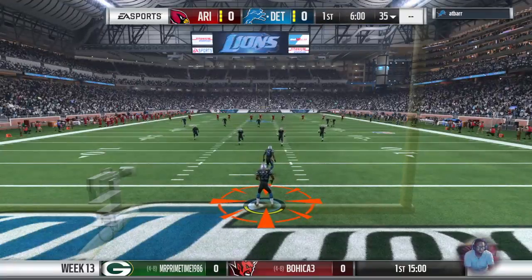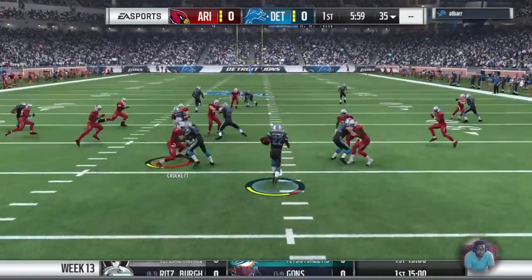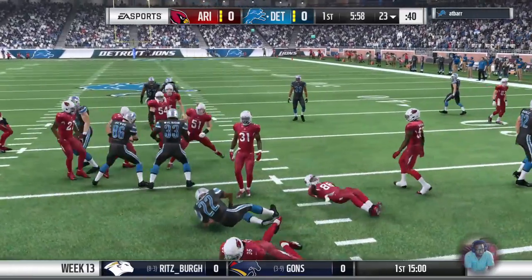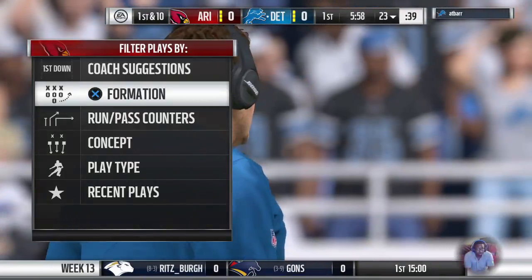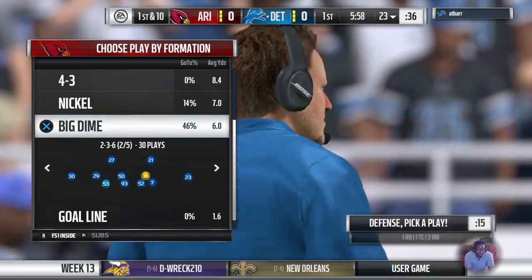All right, Larry, first opened in 2002. There's a look inside Ford Field here in downtown Detroit. Today, we've got a Week 13 matchup for you here between the Arizona Cardinals and the Detroit Lions.